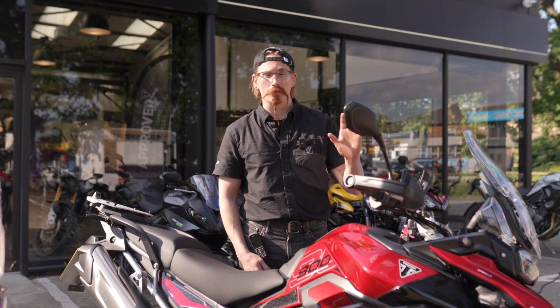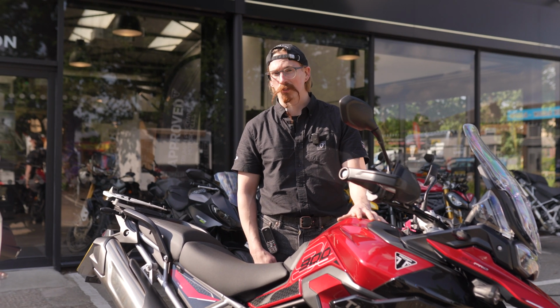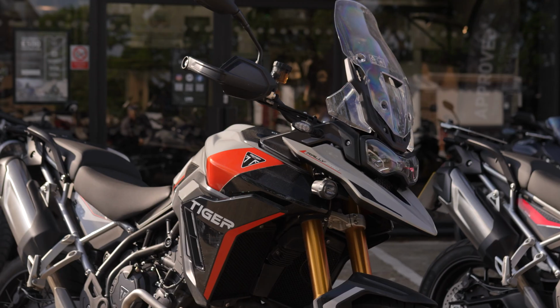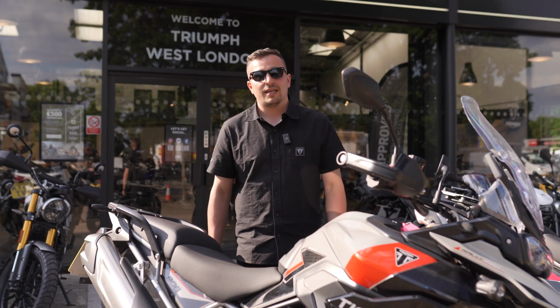So for 2024, we have this gorgeous Cordovan red and sapphire black. We also have the option for graphite and sapphire black, and we have Snowdonia white and sapphire black. You can see a theme running here. As for the Tiger 900 Rally Pro, this comes in, as you can see, the grey and the orange. Also comes in carbon black and a matte khaki colour.